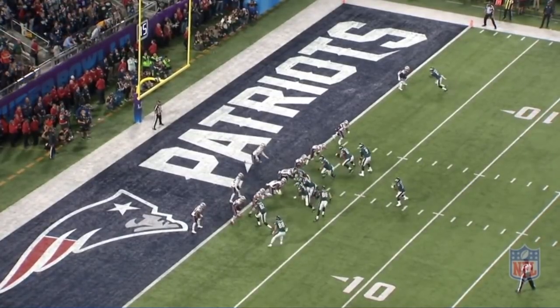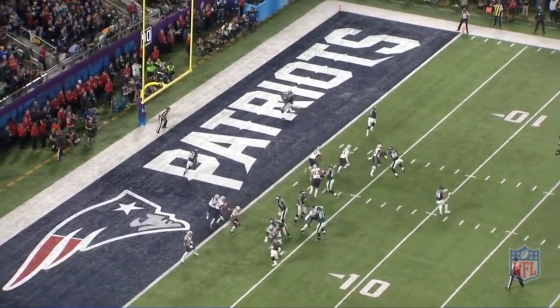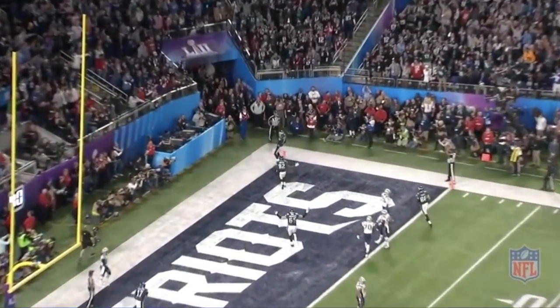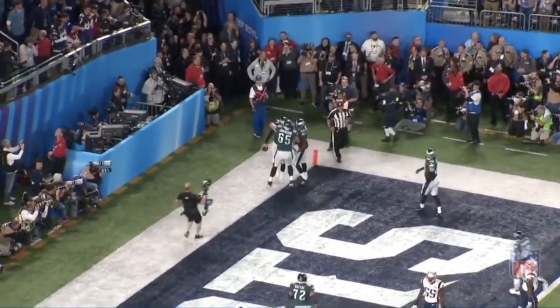And now the Philly Special. This one needs no introduction, it needs no analysis. The greatest trick play in franchise history, debatably. Trey Burton throws a beauty of a touchdown to Nick Foles, and the Eagles storm into half-time with a big lead. The Patriots responded instantly in the second half from the opening kickoff.